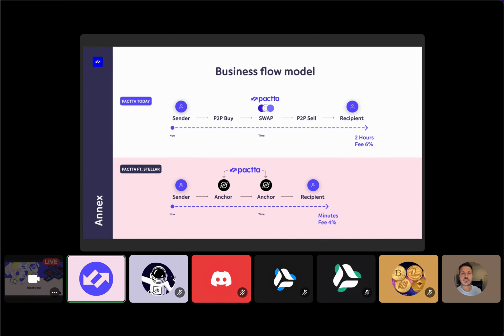So, Anke, today in our business flow model, as I hope you can see right now, we operate as a P2P broker, so the person sending money hires Pacta to do a P2B buy of crypto, then the selling, so the recipient can receive money. Today this takes 2 hours, and our fee is about 6%. With Stellar, using the Anchor technology and through SEP 31, we can make it take minutes and also further lower our fee, which is really attractive for this business, especially for emerging markets.